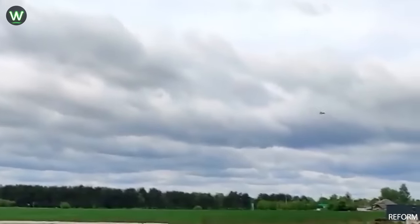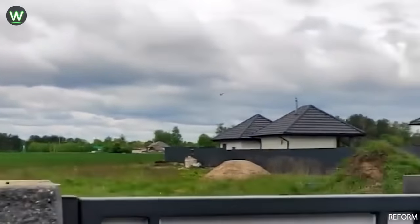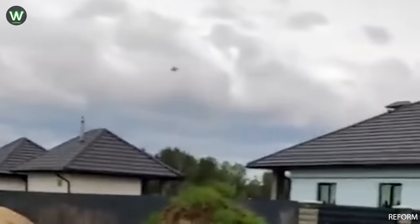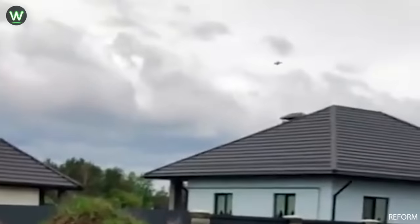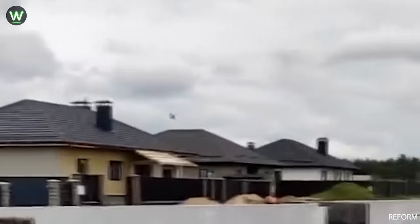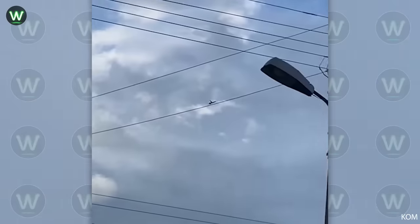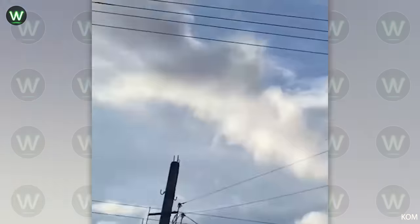A previously unknown video of the crash of a military plane in Baranovichi on May 19, 2021. What was happening?